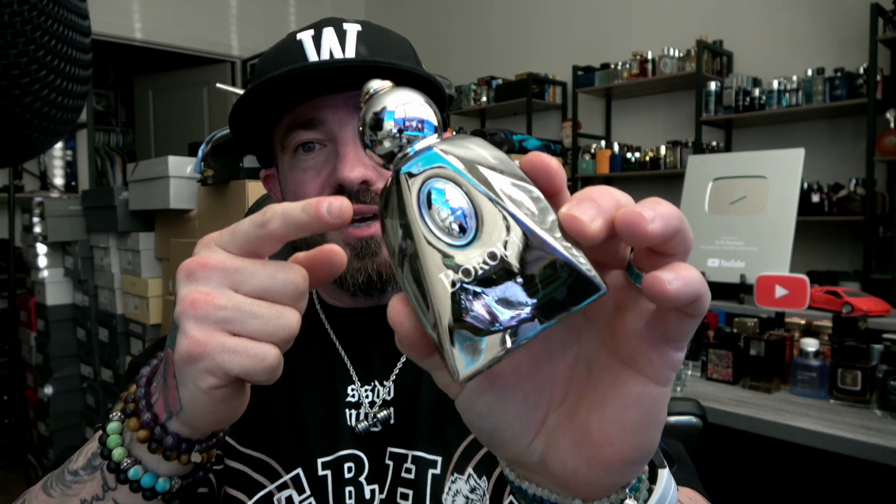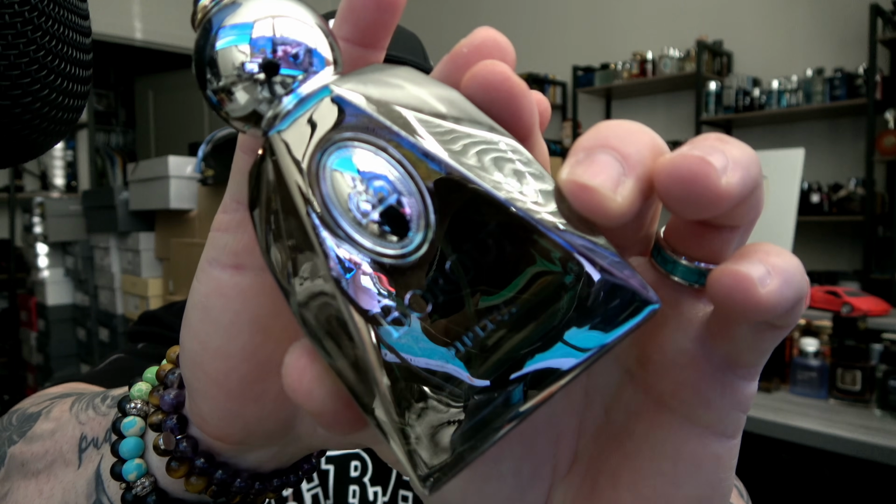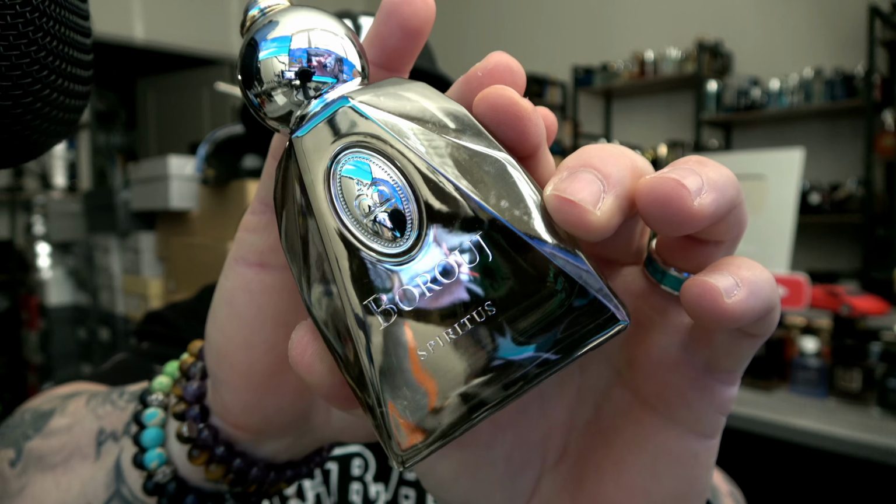Perlador is really good. L'Ambassade Oud, just the whole line. It's the best of the best from them, in my opinion. Their best fragrances are in this line. You see this bottle? It's quality. And my favorite of the bunch is definitely Borouj Spiritus.